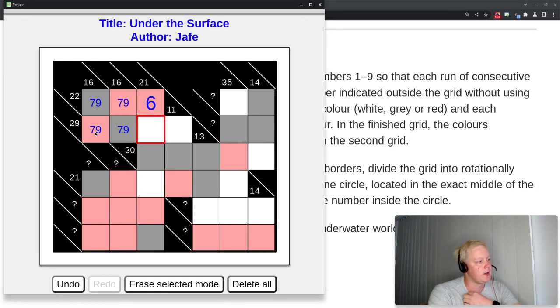And we can also tell that the sum of these two numbers is going to be 29 minus 16. So these sum to 13.